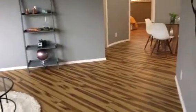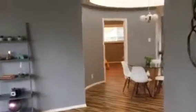We've got engineered floors, and then the center of this is the dining space with a circular open area around here with single pane glass windows. It's a flat roof. I can't see the roof. I'm not seeing any staining on the ceilings or anything that would lead me to believe that anything is wrong with it.